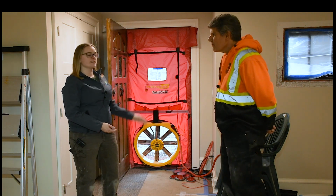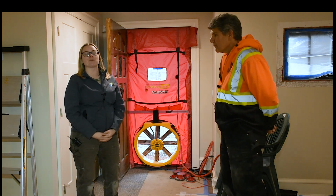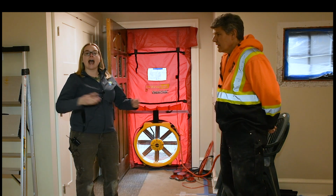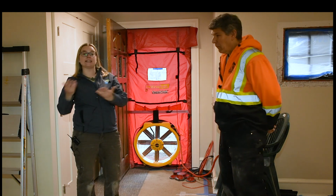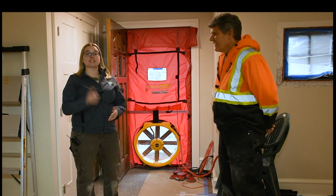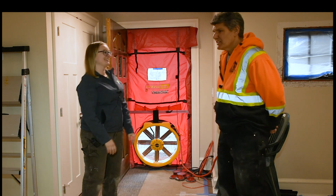With our test that we completed here today, we got approximately 8 air changes per hour. And what an air change per hour is, is how many times the interior heated volume of air is exchanged from the inside to the outside of the house in 1 hour. So 8 whole times. That's a high number. Yeah, that's a really large number.